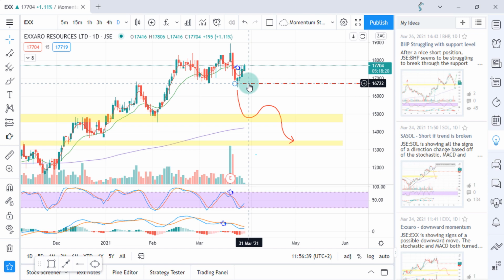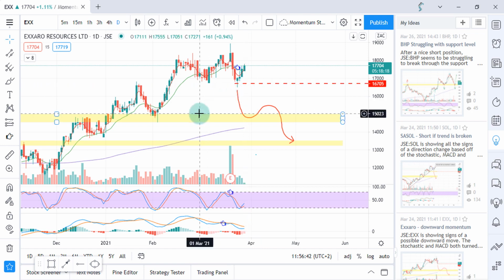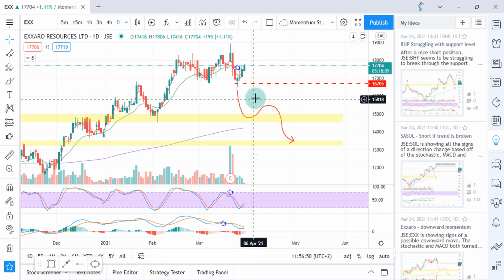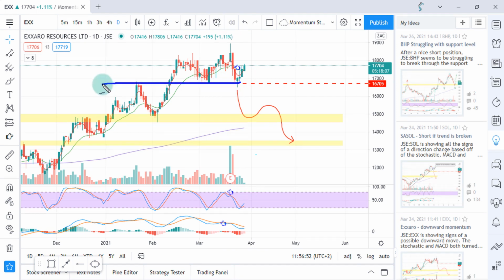Rand per share. Now, depending on how aggressive you were, if you had an actual order in the market, you might have been triggered when this candle broke through. If not, then you won't be in the trade. It seems to have found a little bit of support around this level over here. As you can see, it was a resistance level, then it became a support level, and now it's bounced off again.